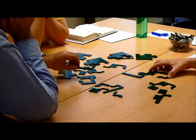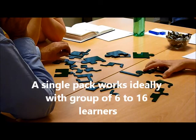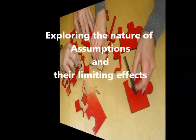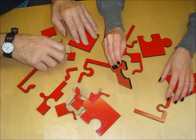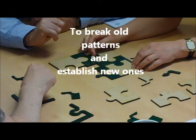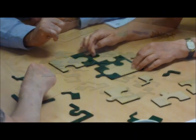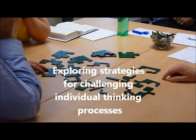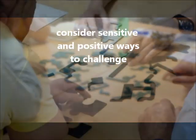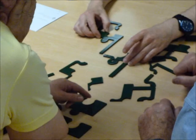Originally developed to be part of a creative thinking programme, it's since been packaged to be used by thousands of learners worldwide in groups of typically between 6 and 16 people. Learning objectives include exploring the nature of assumptions and their limiting effect, exploring some of the thinking skills that enable us to break old patterns and establish new ones, and exploring strategies for challenging individual thinking processes, but also to consider sensitive and positive ways of doing this in group situations.